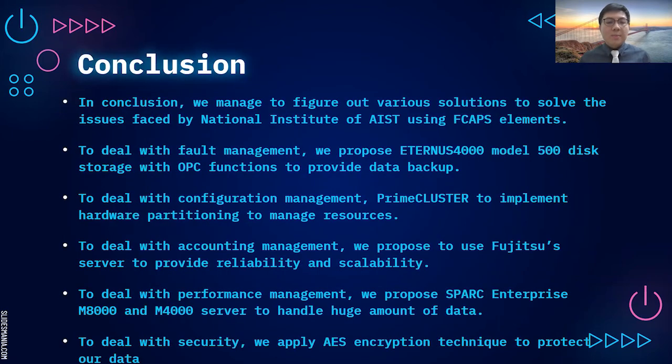In conclusion, we managed to figure out various solutions to solve the issues faced by the National Institute of AIST using FCAPS elements. To deal with fault management, we proposed the Eternus 4000 model 500 disk storage with OPC functions to provide data backup. To deal with configuration management, PRIMECLUSTER is used to implement hardware partitioning to manage resources.